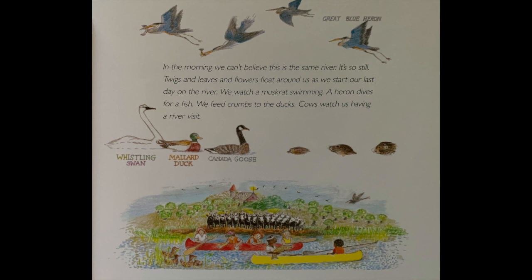Do you see the whistling swan, the mallard duck, the Canada goose, the muskrat swimming in the water, the great blue heron that dives for a fish? And then they're having a river visit with another canoe that's there on the same river, and the cows are watching them from the banks.